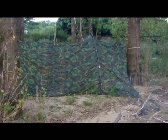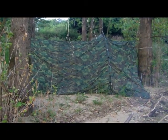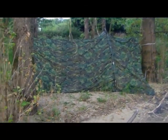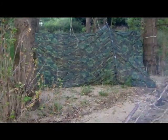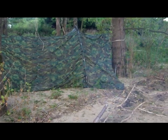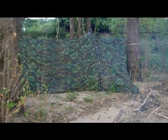My tarp performed perfectly yesterday, or last night. You can see how the one end is sagging with the morning dew, and the other one is stretched out with the tent pole, which is what I wanted.